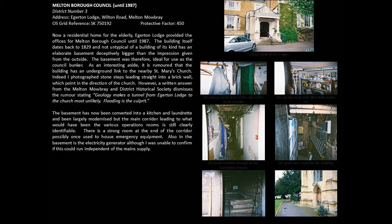until 1987. The building itself dates back to 1829 and, not untypical of a building of its kind, has an elaborate basement deceptively bigger than the impression given from the outside. The basement was therefore ideal for use as the council bunker.